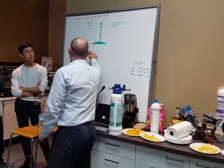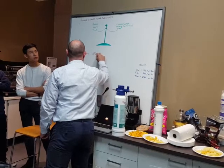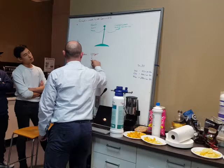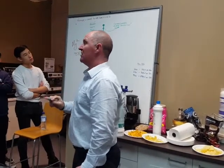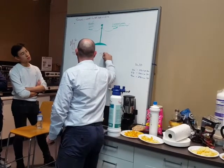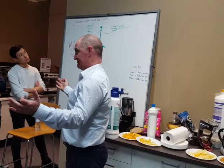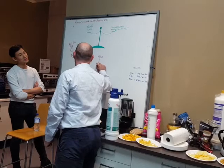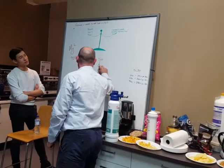Whatever the incoming water is, if you've got 100 parts per million of TDS, you should end up with about 5 parts per million with an RO system. If you start off with 500 parts per million of TDS, you're going to end up with 25, a 95% reduction. Definitely not 100.